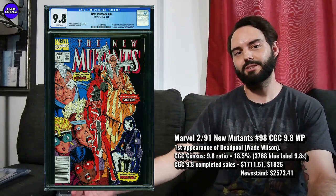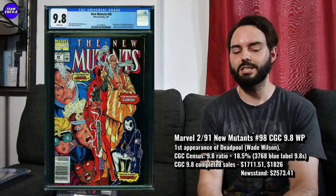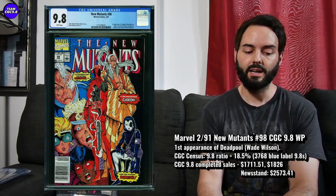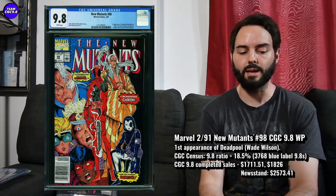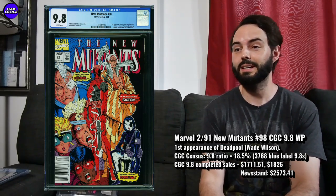So for this one, in a direct edition, pretty great one, but if you're really serious about the first appearance of Deadpool and you've got the budget, I think this is a great one to consider in that Newsstand edition as well. New Mutants 98 in a Newsstand edition. I just saw a sale in a Newsstand edition for a really good price. It's a price to aim for if you really want the Newsstand edition in a New Mutants 98. And I think it's probably worth it.